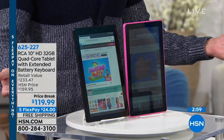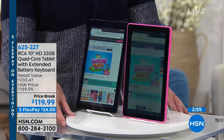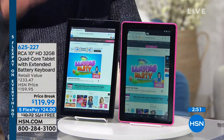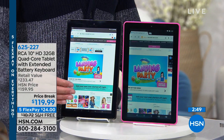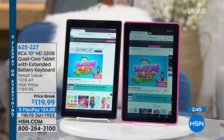You can see it from like 163 degrees, I think is the official number, where a typical high definition tablet literally disappears when you look at it from the side. So you're getting the best in quality in screen, the best in quality in keyboard, a quad core processor, front and rear facing cameras, really every upgrade, Brett, that I think anyone would put on their list.